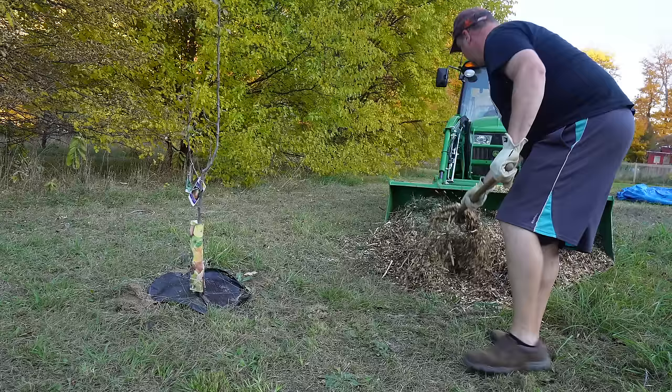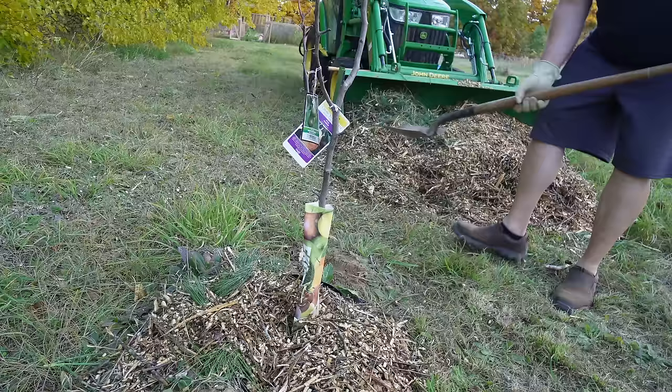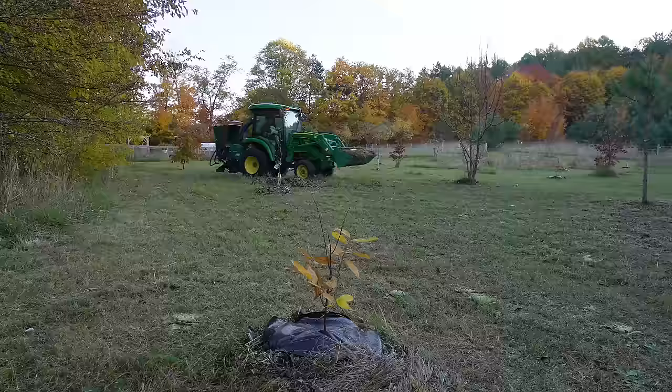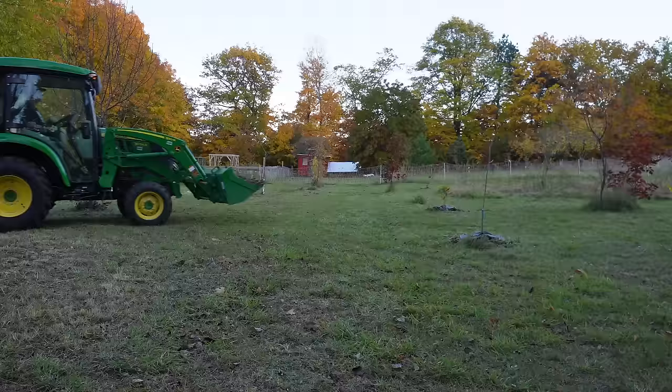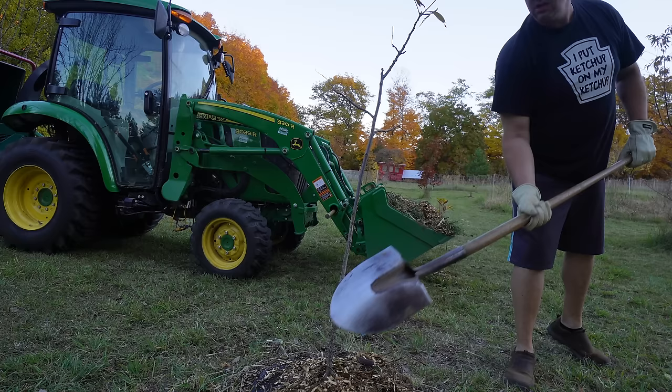We like to use our wood chips around the base of all of our fruit trees, especially as we're coming in to our harsh Canadian winters. This wood chip mulch helps insulate the roots of the trees and will also turn into its own compost over time and add some nice carbon to the soil.